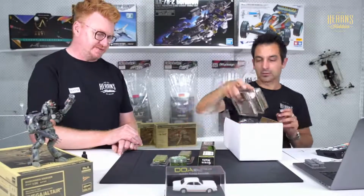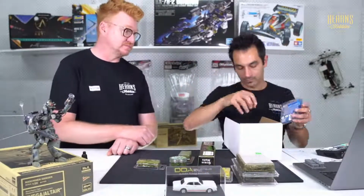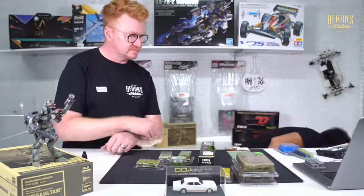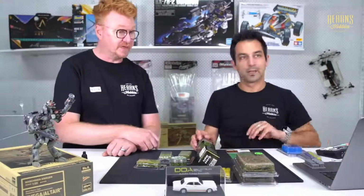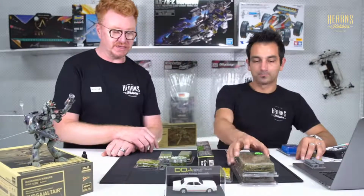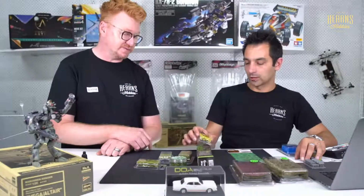So, lots of grassy stuff. This is just a very tiny selection of the grassy stuff, and some foliage. And again, this is perfect for diorama, for general scale modeling, but also for railway. Absolutely, it's really quick effects. In the past, you had to painstakingly create all of this stuff from scratch, but now there's quite a few companies that are just making it ready to go, so you can mix and match and get the effects that you want. So, yeah, Green Stuff's doing some nice work.